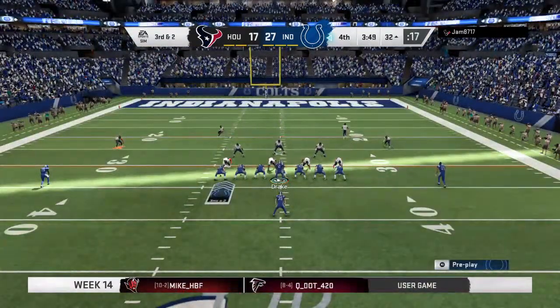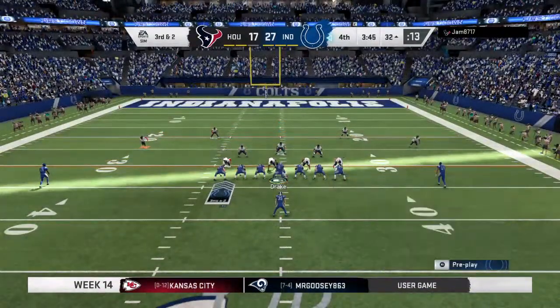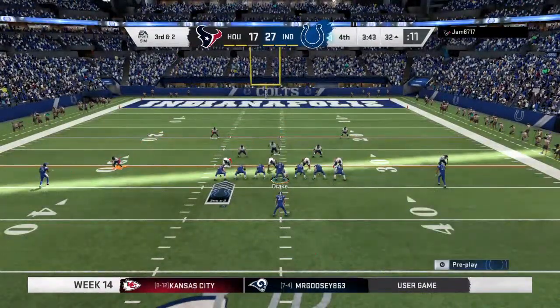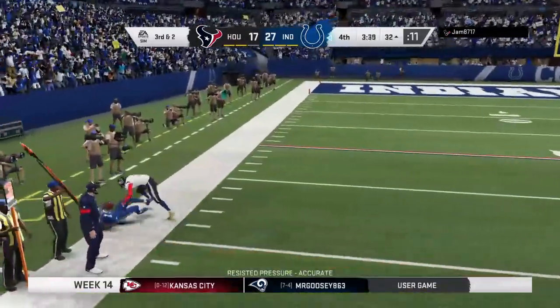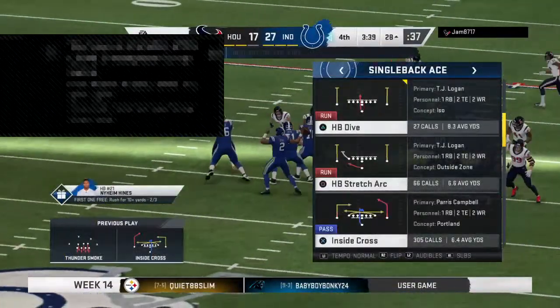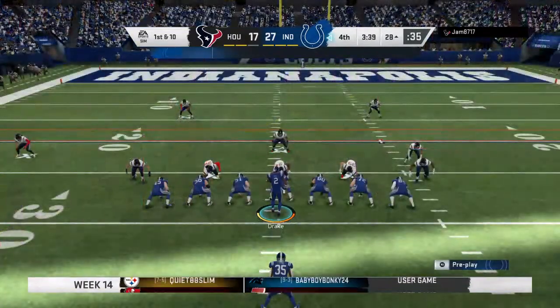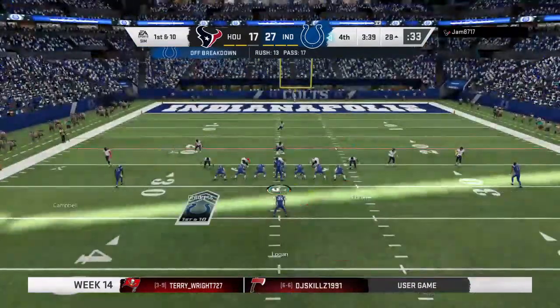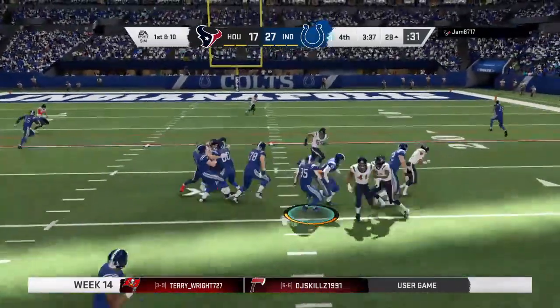Clock running, 3rd down. Check 13. Hustle. Looking to throw. Drake got an open man. That's Campbell. And he is out of bounds inside the 30. 5th catch of the afternoon, and that gives him a first down. This quarterback now 10 of 17 throwing the ball. He's got a 1st and 10.